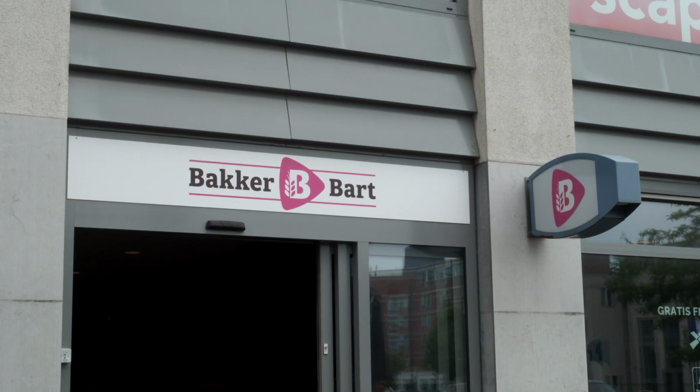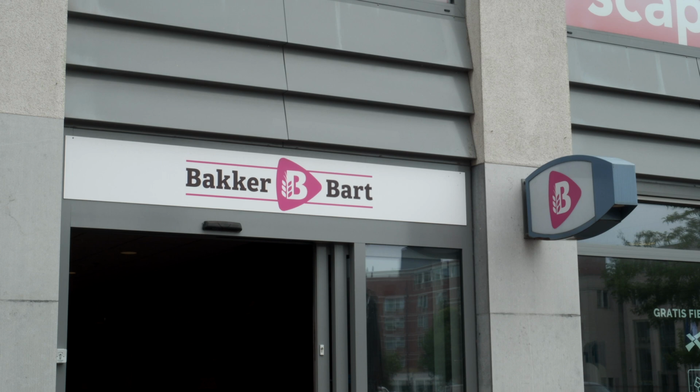We have arrived at Bakker Bart, which is a Dutch sandwich store with almost 200 locations in the Netherlands, which makes it the biggest bakery in the Netherlands. Now, I think it might be controversial to call it a bakery because technically they don't bake the bread here. They send it to the store par-baked and they finish it off, kind of like at Subway.